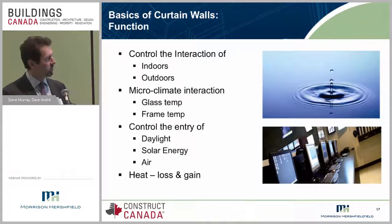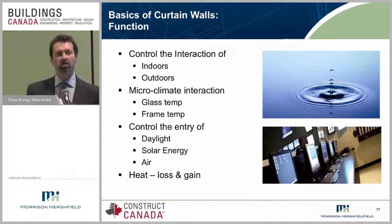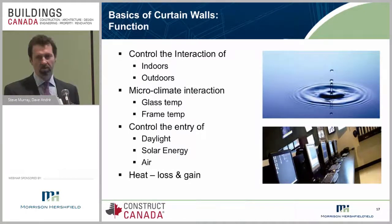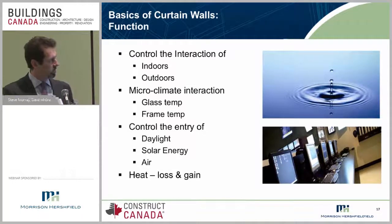Something that's going to become more important over time, as Dave talks about higher performance glazing and higher R values of the insulated glass units and other things, is that the frame starts to become the limiting surface temperature. And so you'll potentially have condensation on your frame and not on your glass anymore. So those little microclimate issues are going to become more important.